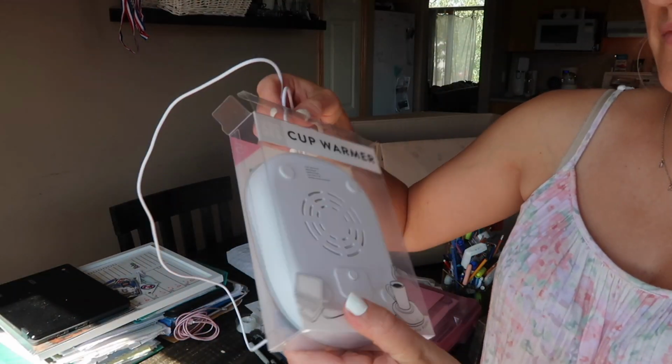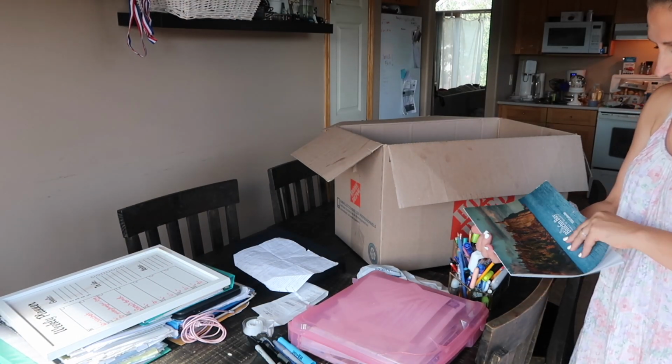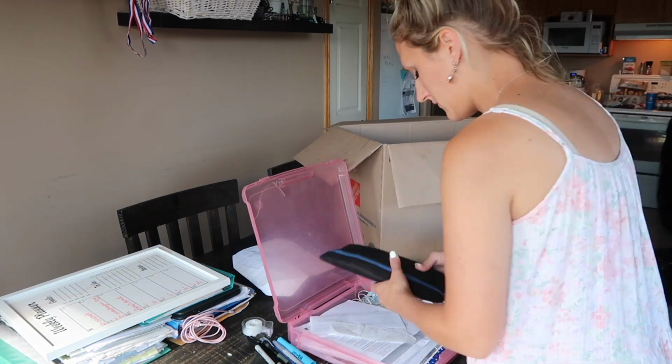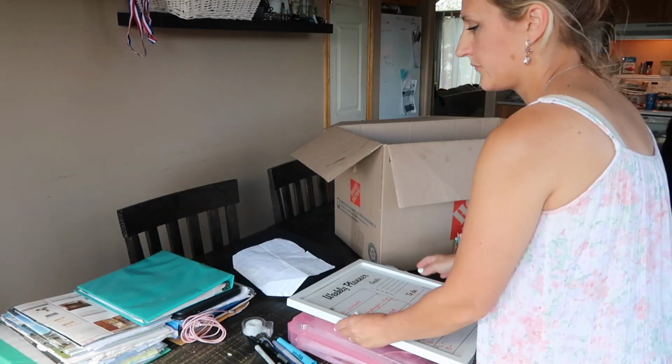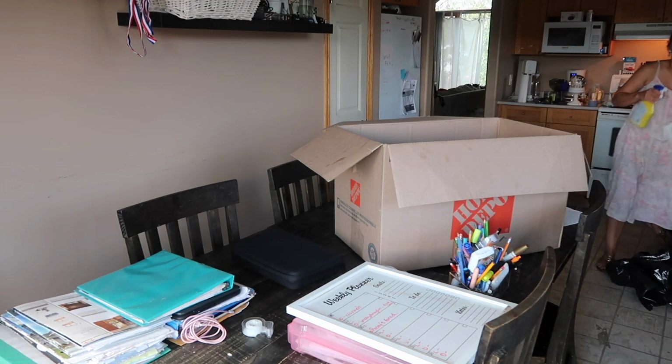I picked up this cup warmer at the Target dollar spot. I haven't gotten a chance to use it yet. If any of you have gotten it and tried it, let me know how it works. I'll probably give it a try today, but I picked it up when we were out of town, so I didn't really have any glass mugs to try it on.